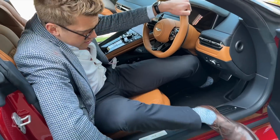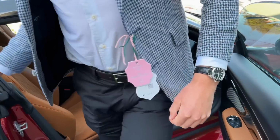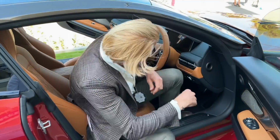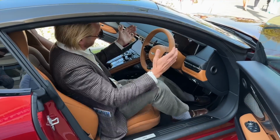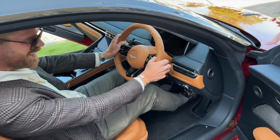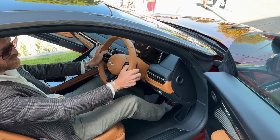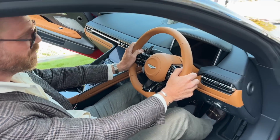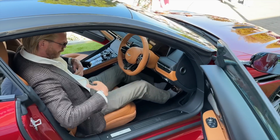Got Bowers and Wilkins surround sound. Oh, got the quilted leather. You getting in, Alistair? Yeah. Oh, it suits you as well. What can I say? Right, we'll take 3, please. Yeah, I know. Yeah, it looks mega. Love that.